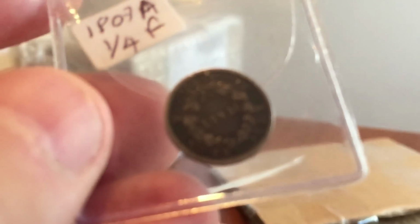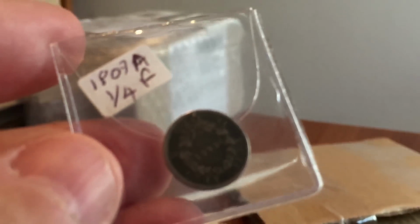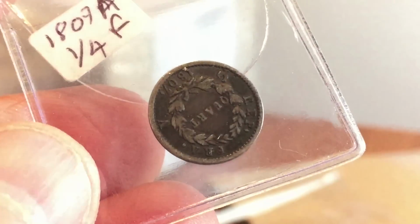Next one is another Napoleonic coin. This one is a tiny quarter of a franc from 1807.